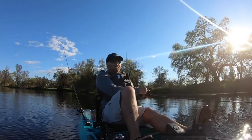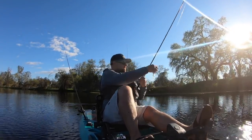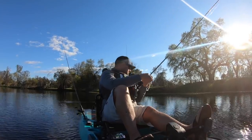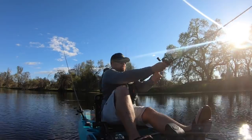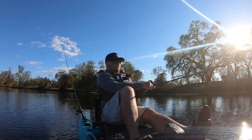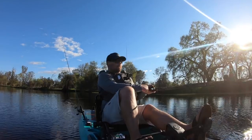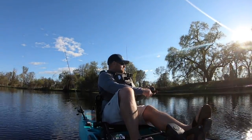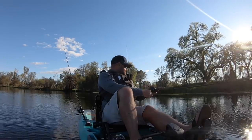Almost feel like I need a top water or something. I don't know what the water temp is, but the grass is almost on the surface. Pretty fun to get on an early top water bite. Of course I didn't bring one. Actually, I might have one.